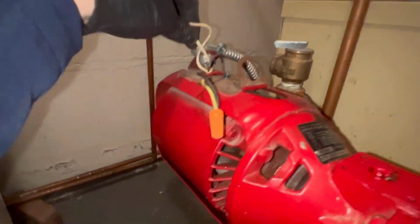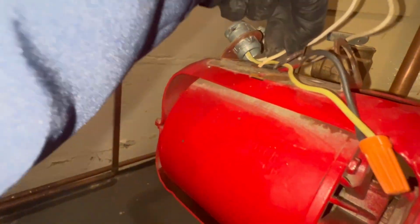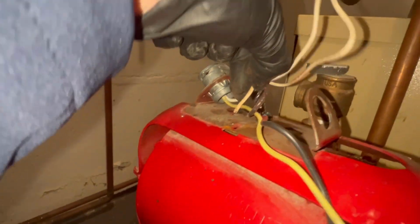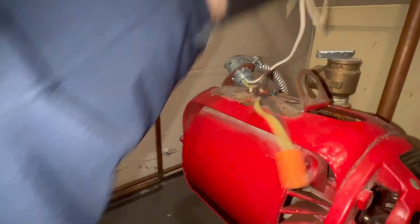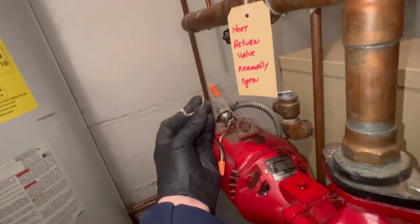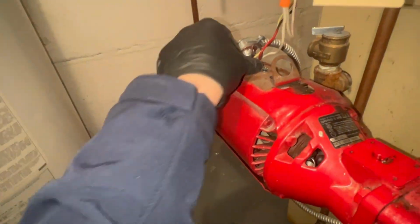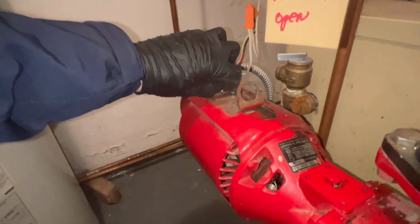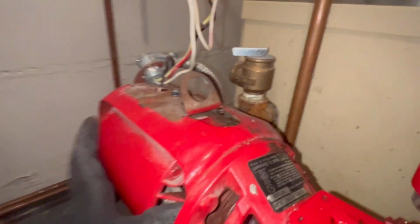Right there, yeah, there is a short. The casing is hitting the metal on the pump. You heard that, right? You saw that? So that's what it was. Look, the wire just came off. It just broke off.